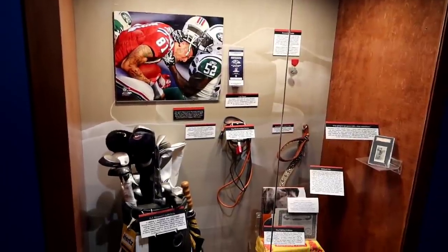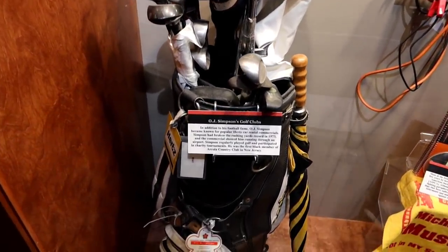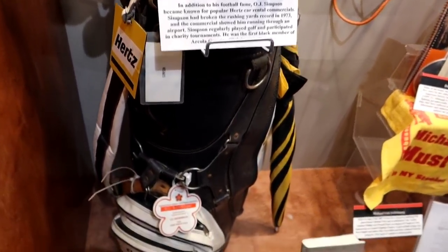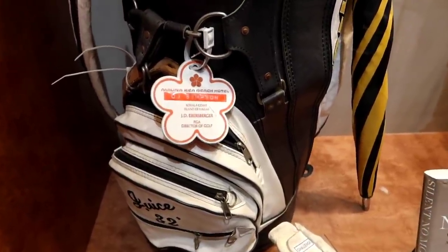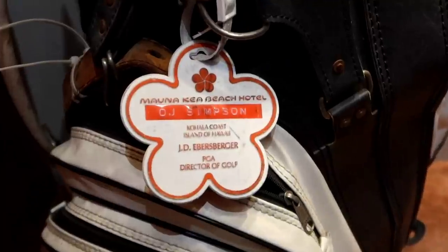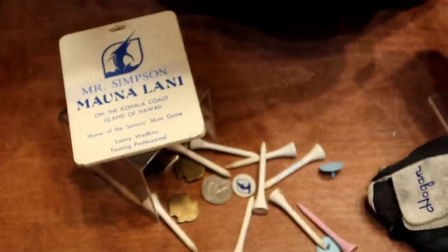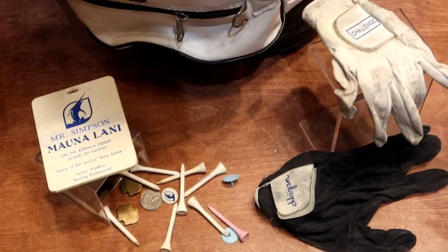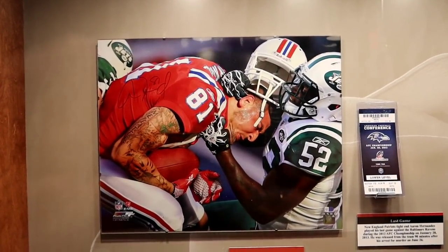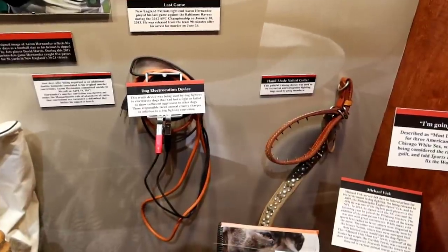So this is all sports memorabilia, and they have OJ Simpson's golf clubs, of course, with his Hertz pass on there. And you can see his beach hotel tag with his name on it. Definitely from one of the charity golf events or something like that. Some of his golf tees and other things, golf gloves. Aaron Hernandez, and that is the last Super Bowl that Aaron Hernandez played in. That ticket. And these are having to do with Michael Vick.